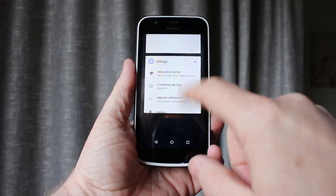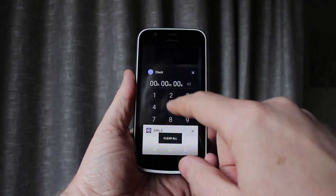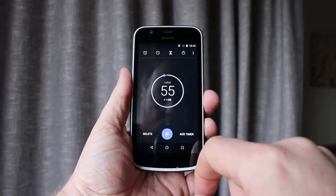Moving on to the internals, here we have the lowest end possible processor available, because again, price here is the main thing. You've got a quad-core MediaTek device with four Cortex A53 cores.